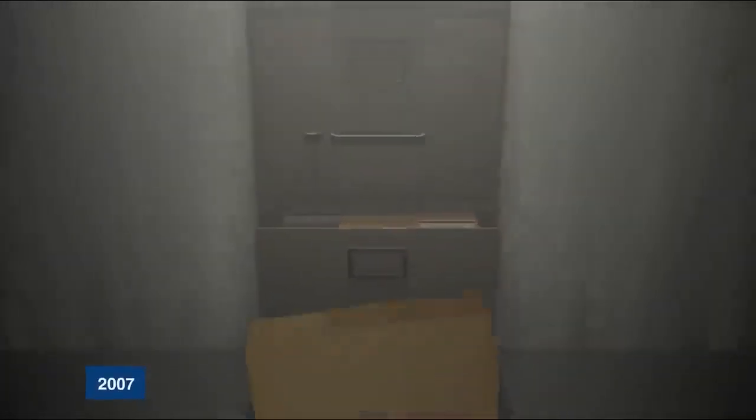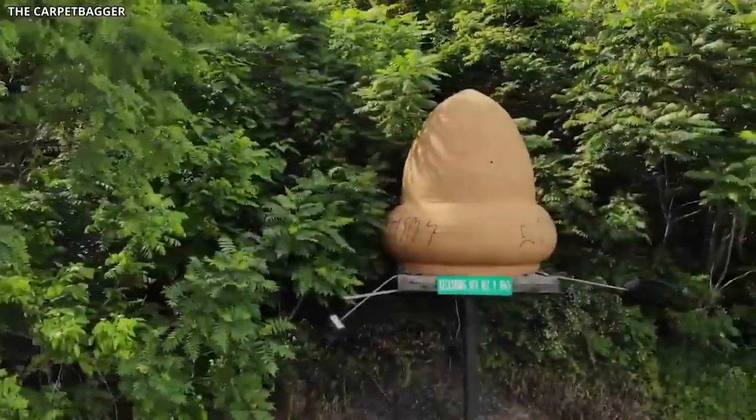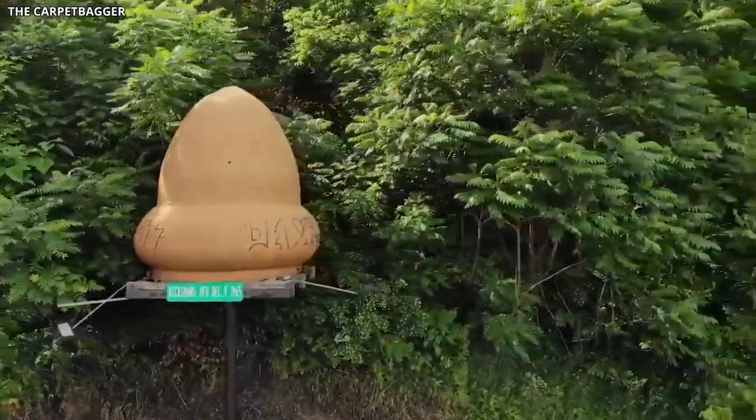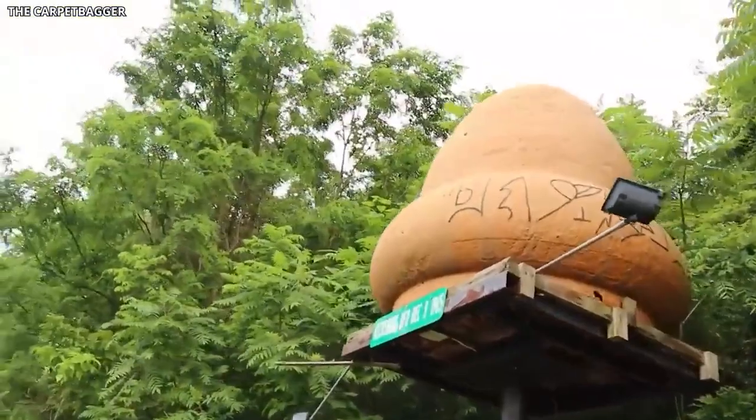This caused the Kecksburg files to be reopened again in 2007, but the space agency claimed that most vital parts of the files had been lost, thereby limiting them from decoding the information completely.